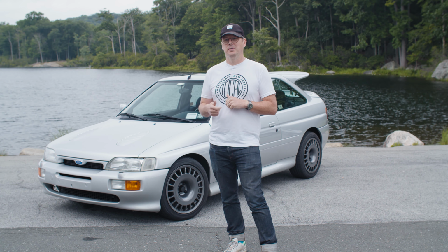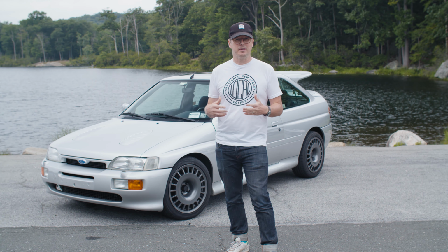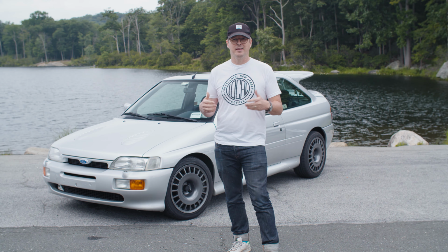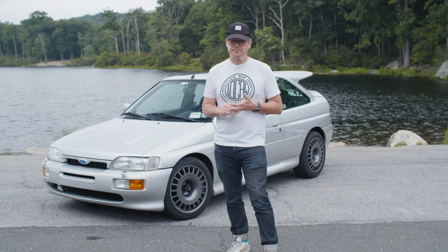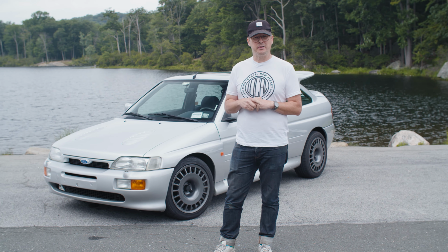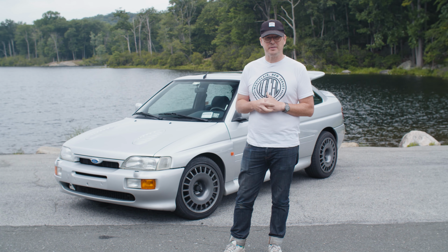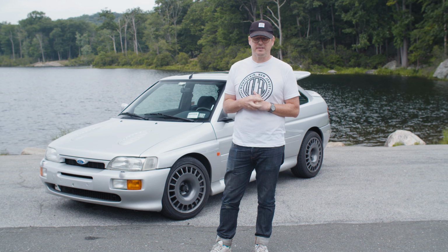This car was brought in by a company called Sun International that was actually importing them in the 90s. So it's pretty rare to have a car like this that has been here in the US since it was almost new. The rest of the cars like this are subject to the 25-year rule. So if they weren't brought in then, you can't bring them in until they're 25 years old. And it makes it even more exceptional to see a car like this on the road.